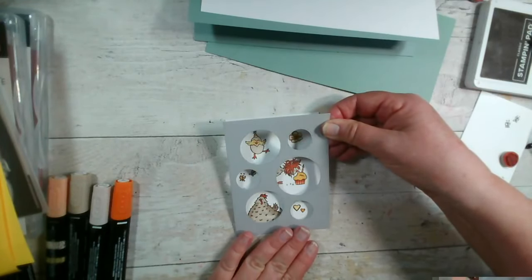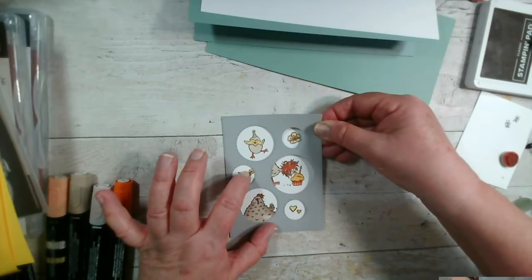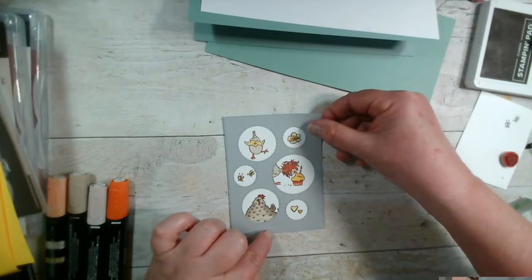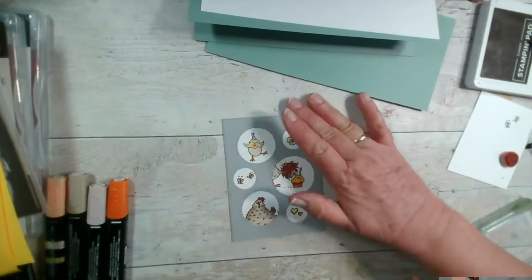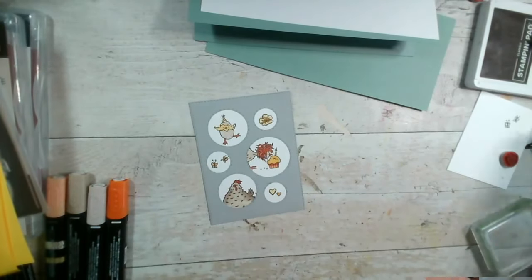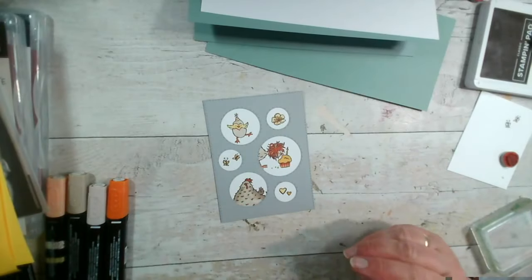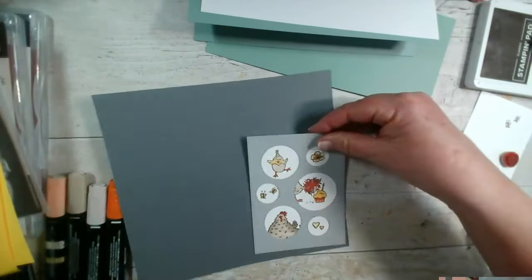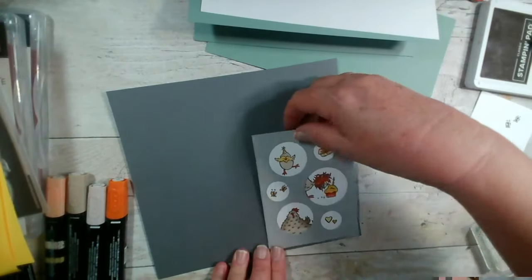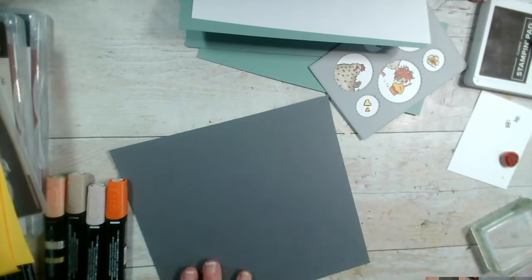So I'm just taking my time to position that, and it doesn't matter if it's not exact. Hopefully it's not far off my original design. Okay, and that is going to go onto a backing card. Let's see, I have got some basic grey. Make a nice man's card, wouldn't it, or a young boy's card. Quite like that with the grey, so I'm going to stick with the grey, and then I will pop an inner in it later. I won't do that now.